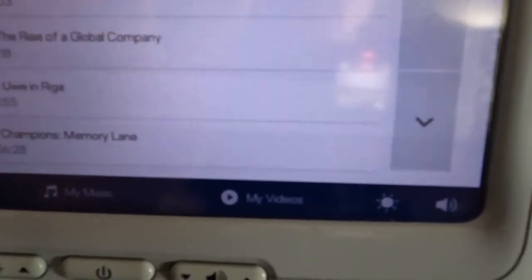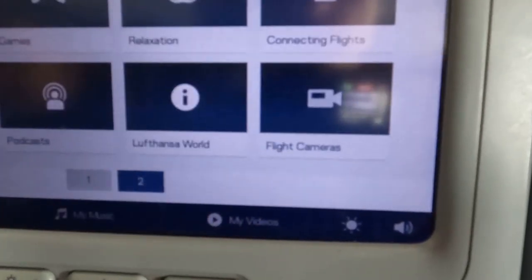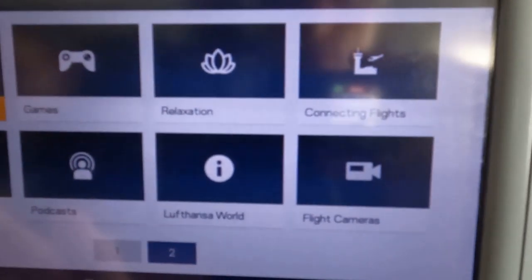There was a lot of great variety there, but my goodness, it took so long to cycle through and find it. You've got your pretty typical things, like you can pair your earbuds, you've got games, you've got the flight cameras, which I'm always interested in because I always think those are cool. I'm kind of a nutcase like that. That's looking directly down at some wonderful clouds, and I'm just playing around here trying to get the nose camera, which is a thing that also exists. But overall, that's the system.